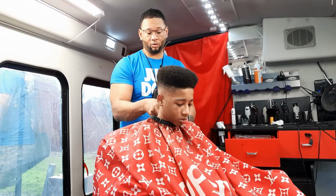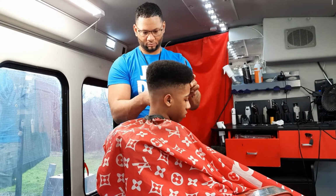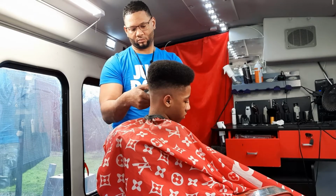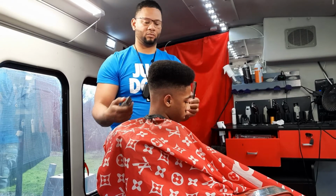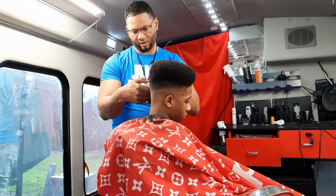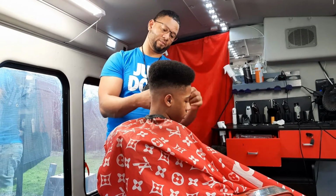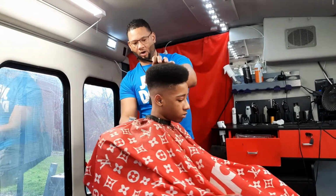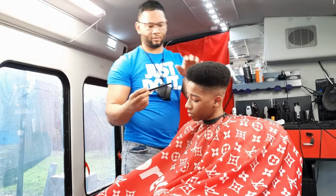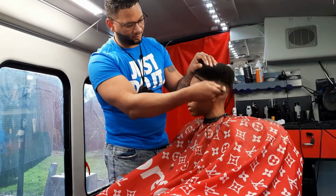Everybody wants to know why I'm fast. I'm showing you right now how I'm fast. Fade's in there. That fast. No enhancements. None of that stuff. Just a real fade with no lines, because I really didn't create a hard line, which is why his fade comes out easily. Next thing you do, you comb out his little baby hairs. You're about to do the line up now.